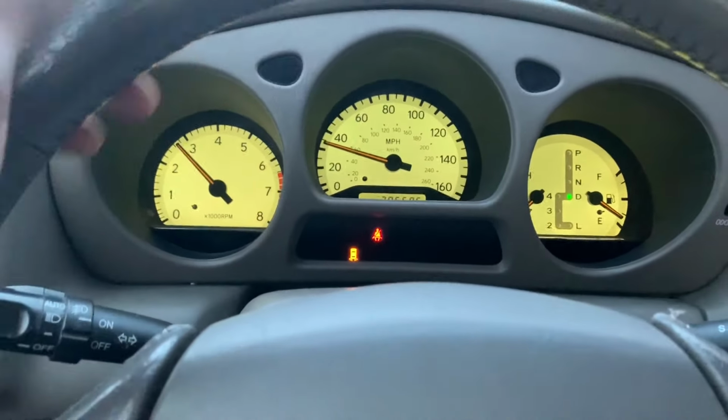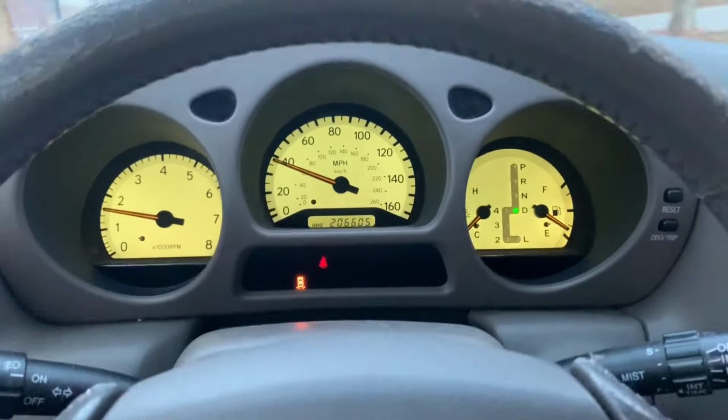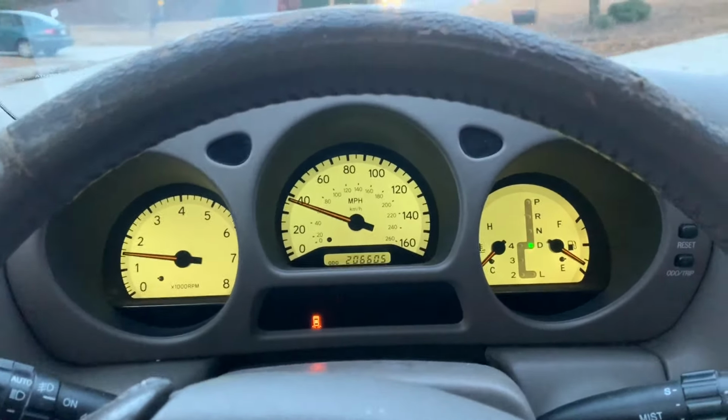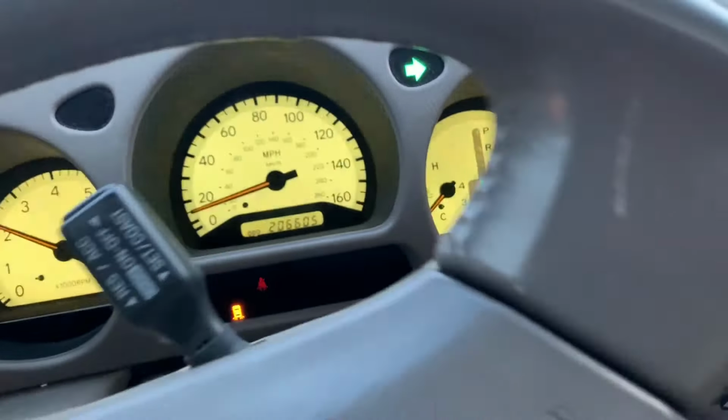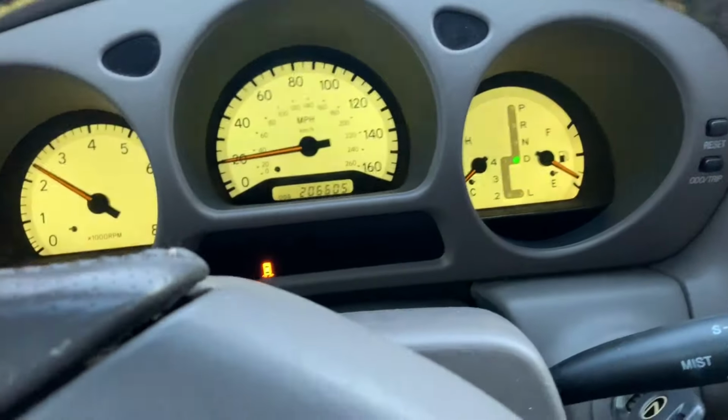But man, this car drives good. I know it has the dent and everything, but it's not a big deal, man. This car is running, guys. So we're about to see what these guys say, and I'll get back to you guys in just a minute.